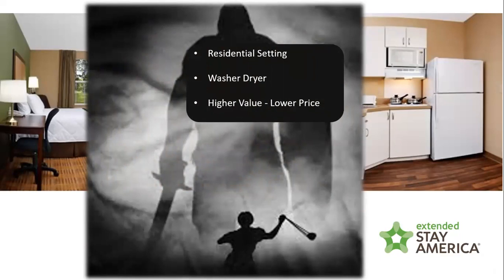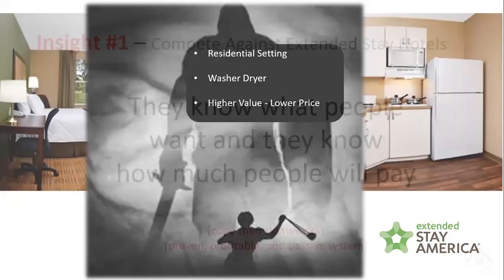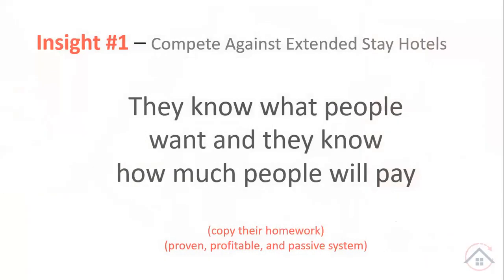And every day, no matter where you are, if you know how to market, people are going to come to you and pay you those near hotel rates. They're not going to give you all their budget, they're not going to give you all their housing allowance, but they're going to save money with you. That's what they want to do, and that's why they're there. And you just got to serve these people. Okay, that's the first insight.